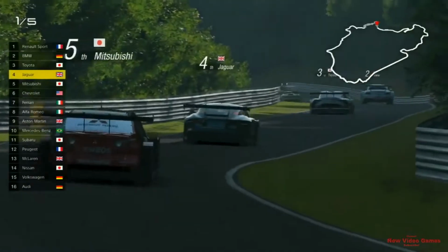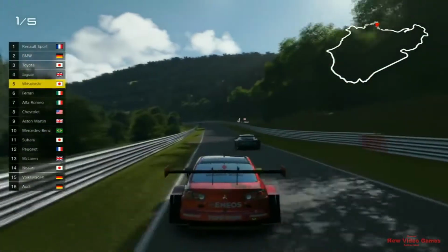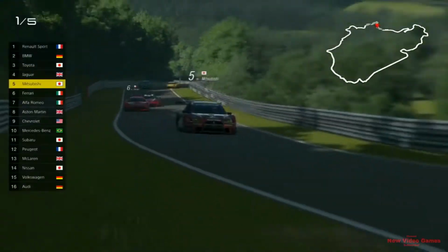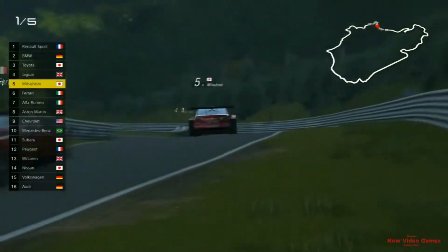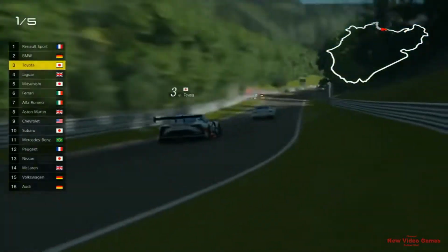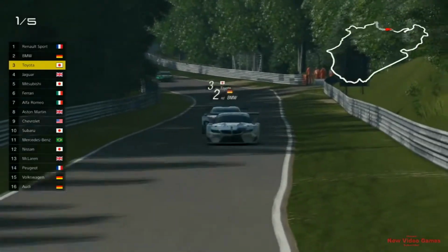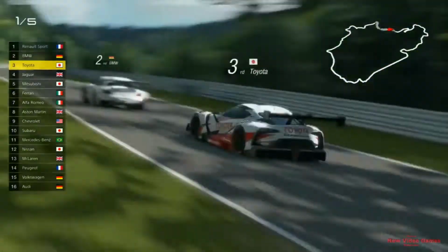Ooh, some trouble for the Jaguar. And we actually have a British driver on the track. Oh, you know what? Those flags are not representative of the drivers. I just realized that. That would be too much of a coincidence. I apologize to our viewers out there. That was a little too good to be true, wasn't it? When I realized the Jaguar driver had a British flag, I'm like, wait just a minute. The Renault is a French flag.